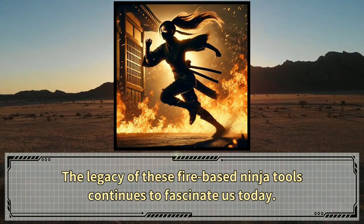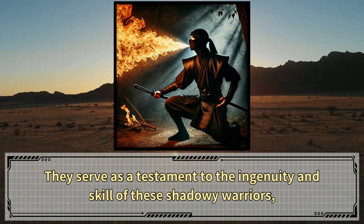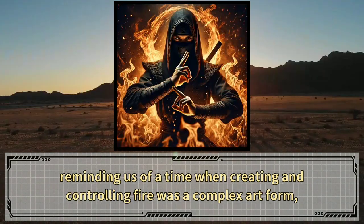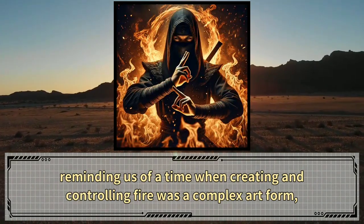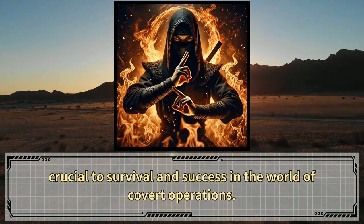The legacy of these fire-based ninja tools continues to fascinate us today. They serve as a testament to the ingenuity and skill of these shadowy warriors, reminding us of a time when creating and controlling fire was a complex art form, crucial to survival and success in the world of covert operations.